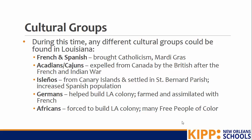And finally, the Africans. Africans were forced to come to Louisiana. It was an involuntary migration. Many of them build the colony. The French don't do a lot of the hard work. The Germans and the Africans do a lot of the hard work. And we know that Louisiana becomes a colony with a very large free people of color population.